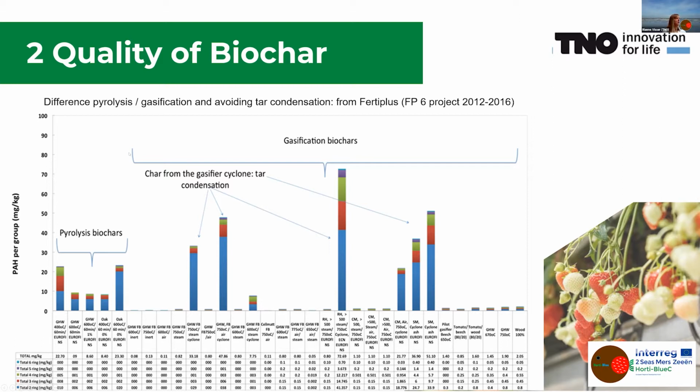So that's when we decided to go to gasification, and this is all this range, which is only for this period in the Fertility+ project. And you see that for every location there is a sum, but at some locations it's very small. So in general, we learned to make biochar which was well below the 4 milligrams per kilogram.